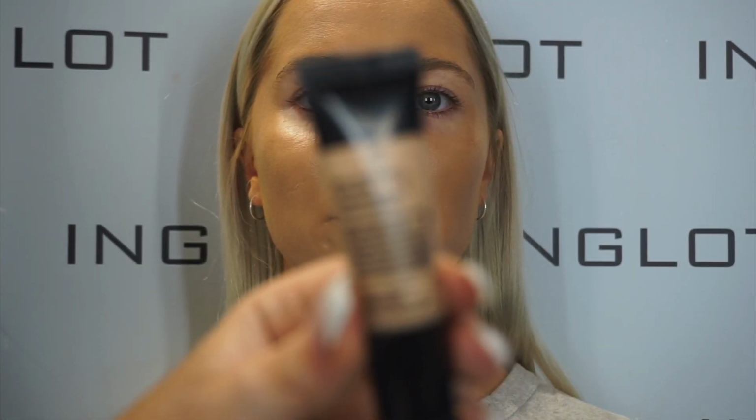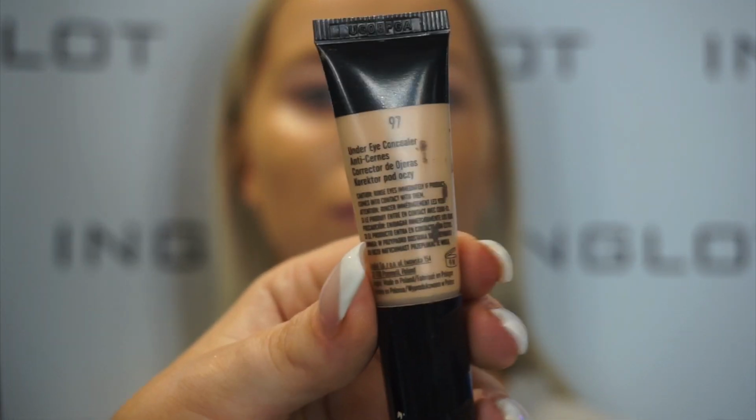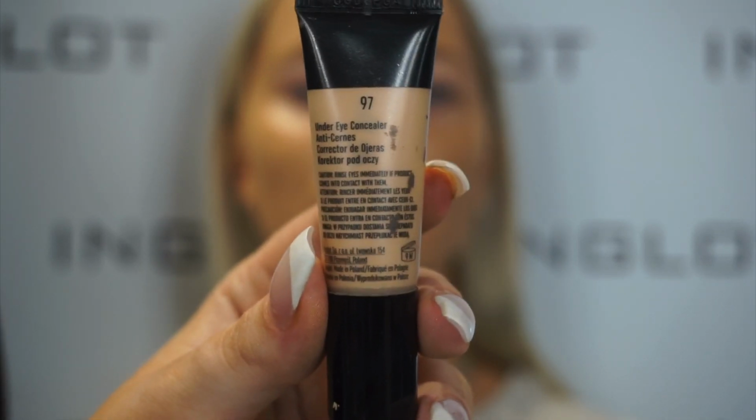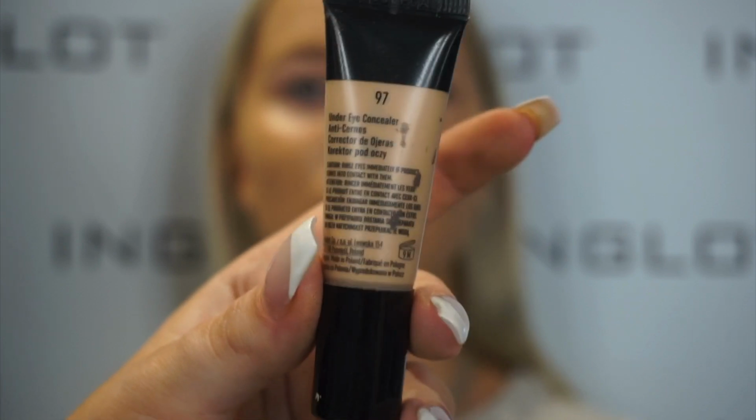Yeah. I'm going to go in with concealer next, so I'm going to use 97 Under Eye Concealer. These are really nice for underneath the eyes and on the lid as a base for shadows. There is a plumping agent in it, which is really good if you have any dark circles, but I would avoid putting this on any spots just because you don't want to plump them out.